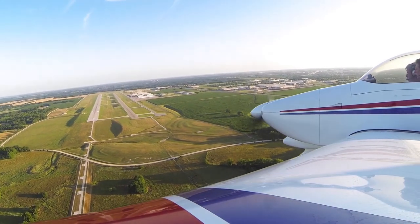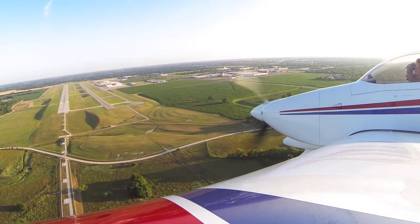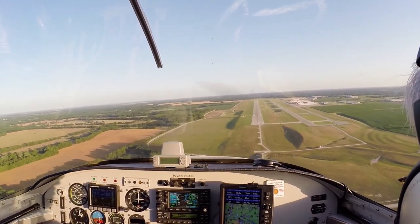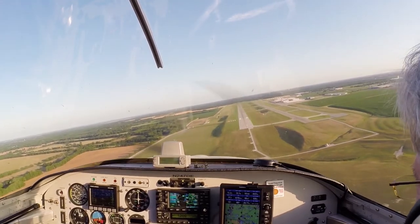Cherokee 77XR, looks quiet out to the east. Frequency change approved. Have a good day. Frequency change approved. Thank you, sir. Have a good evening. 107.7XR.